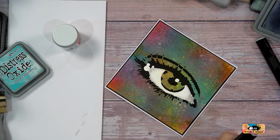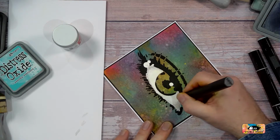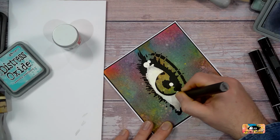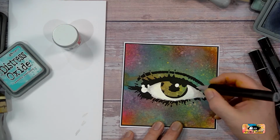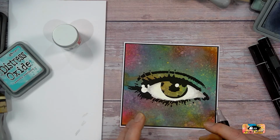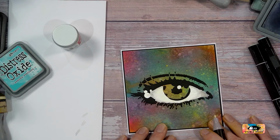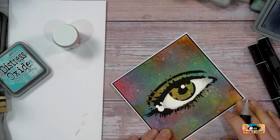Now, don't be too concerned because you can obviously use your blending pen and you can really blend that out. It does look really nice. And sometimes you don't want it too perfect, because obviously eyes aren't like that. But I think the eye is starting to come to life now.